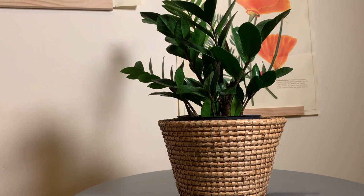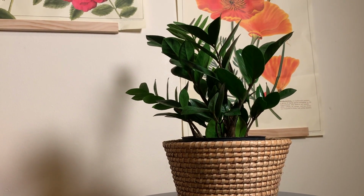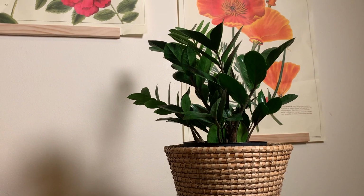ZZ plants are considered low light plants. They really can live in a darker corner of your home, perfect for a low light or medium light situation. This one I got here was $24.99, which I thought was kind of expensive for a pretty common houseplant, but I really do think prices are going up right now because so many people are getting into houseplants.